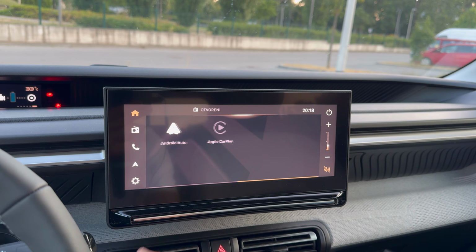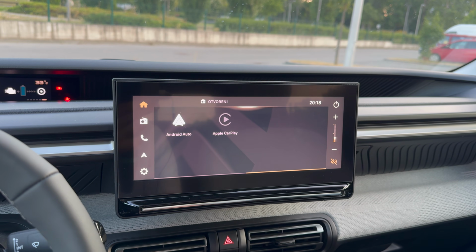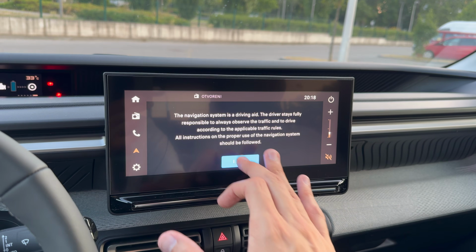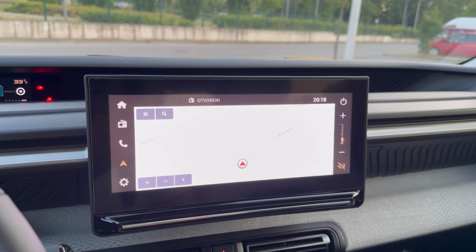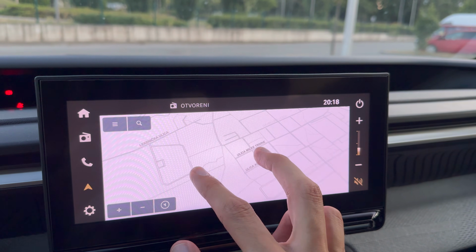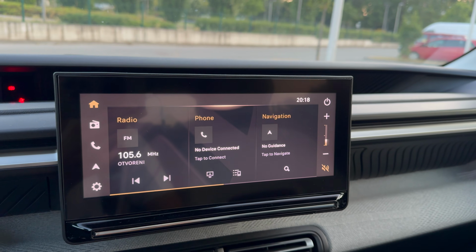Now here's the home menu. Here you have Android Auto and Apple CarPlay. I think it works wirelessly as far as I remember. And here you can see in the Mac stream you have embedded navigation. If I come close, you can see how that looks. So it's fairly fast, nice and snappy, and it works fine. Also has a night mode.